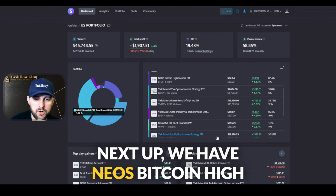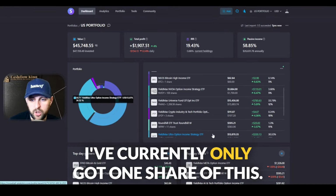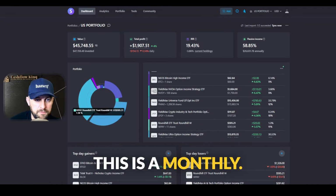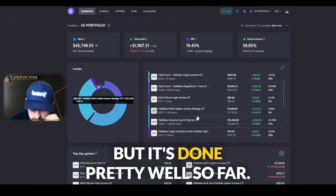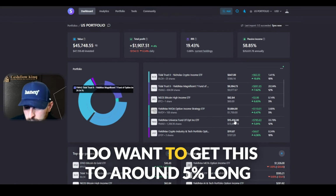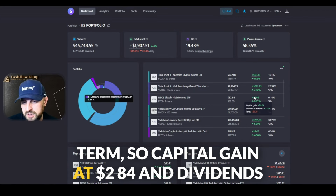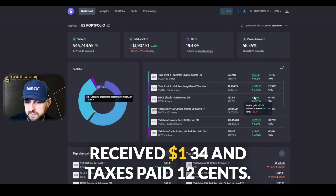Next up, we have NEOS's Bitcoin High Income ETF, BTCI. I've currently only got 1 share of this. This is a monthly, but it's done pretty well so far. I'm up 6.63%. Currently 0.14% allocation. I do want to get this to around 5% long term. So capital gain at $2.84 and dividends received $1.34 and taxes paid 12 cents.